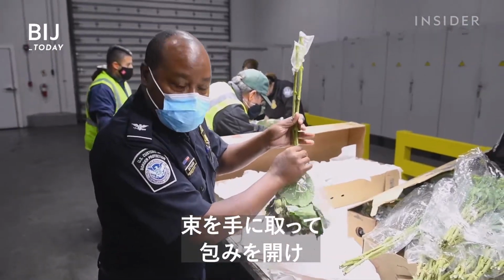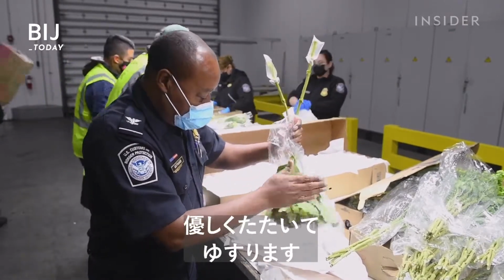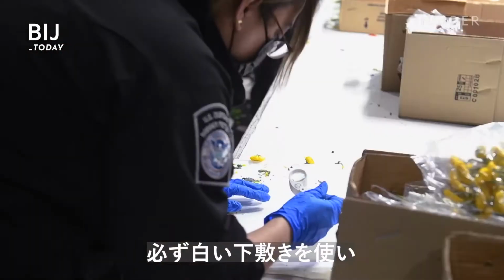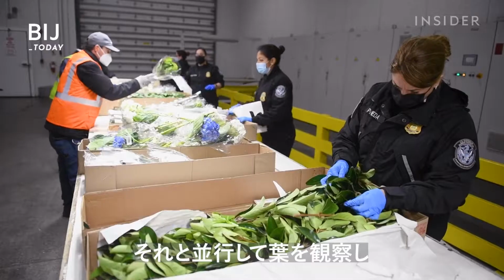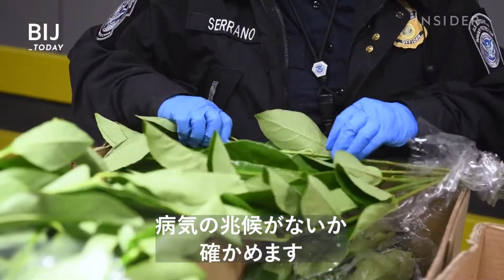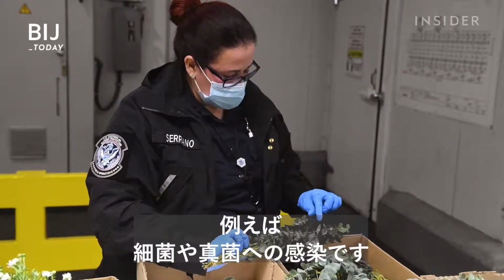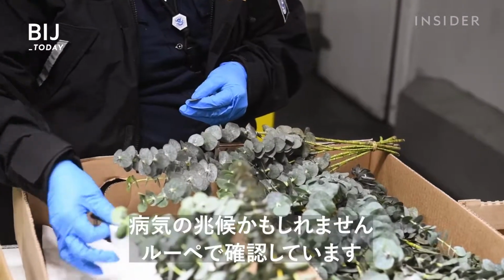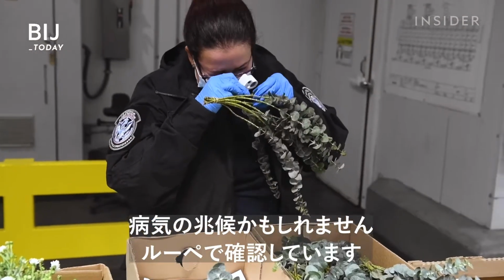They take a bouquet of flowers and they remove the plastic and then they shake it gently. They have to get a white background, and if anything falls, they'll have to observe if there are any insects, but at the same time they are doing the visual observation to see whether the leaves have any kind of signs of diseases. Like a bacterial or fungal disease. If there's a fungal infection, you see some rusty patches. She has seen a sign of maybe a disease. Now she has to use a loupe to magnify.